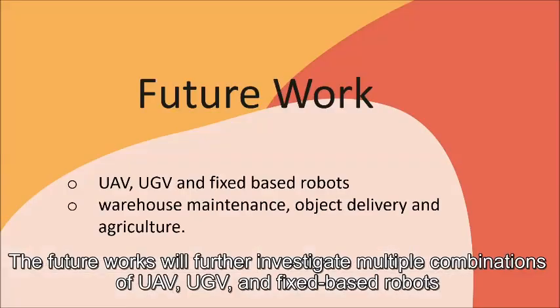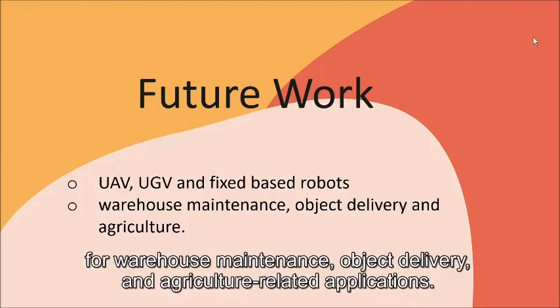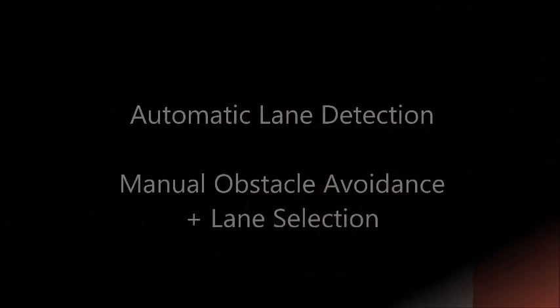The future work will further investigate multiple combinations of UAV, UGV, and fixed-base robots for warehouse maintenance, object delivery, and agriculture-related applications.